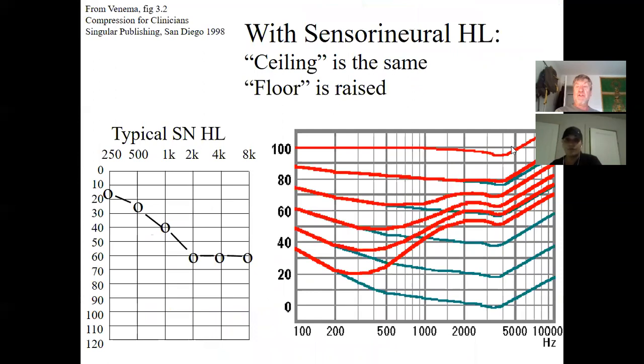Here's the floor being raised that we saw in 110 earlier today. Here's the hearing loss on the left, good hearing in the lows, poorer hearing in the highs. This is on the audiogram. These numbers here along the vertical are in dBSPL. These numbers on the left are dBHL on the audiogram, okay? But here in SPL, we can see literally the floor being raised while the ceiling of loudness tolerance doesn't change. And again, to show with my hands, basically the ceiling of loudness tolerance doesn't change. It's the floor that gets elevated with sensory neural hearing loss.